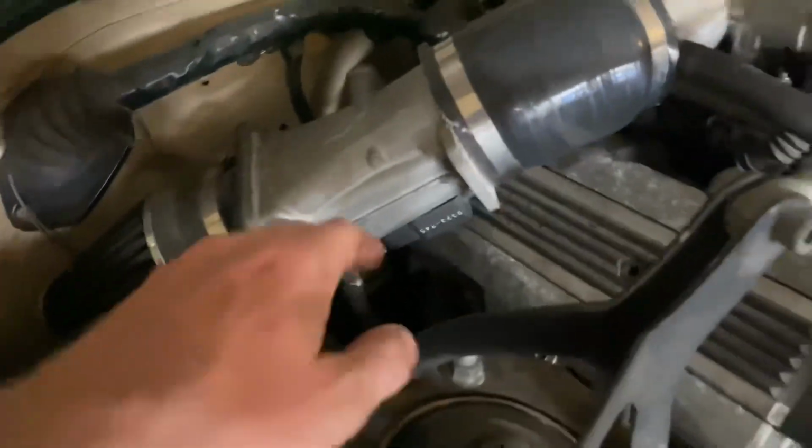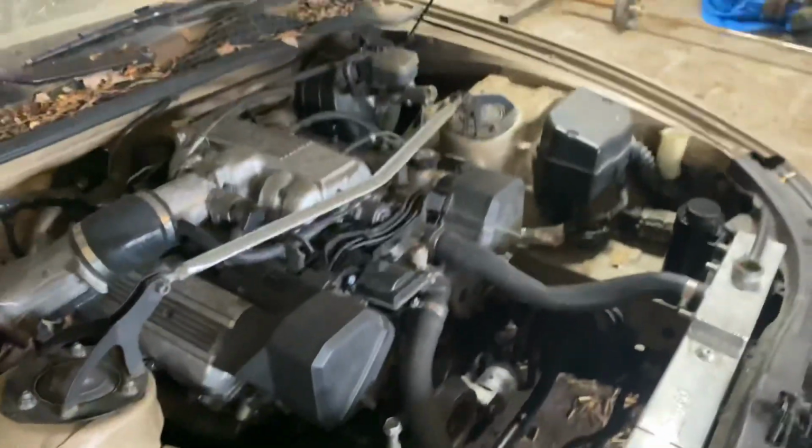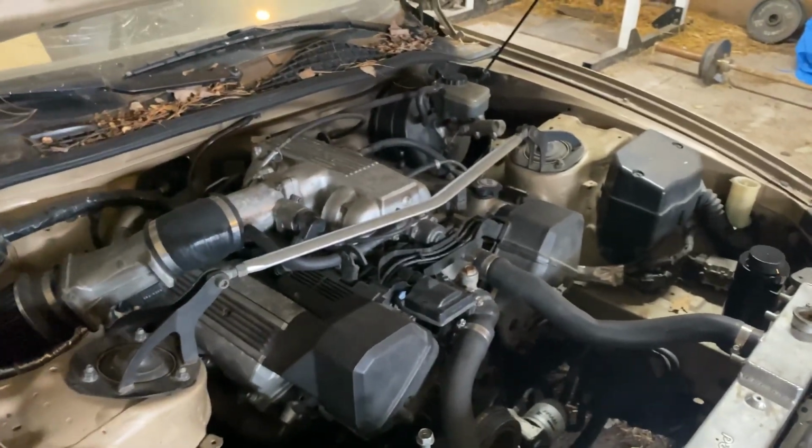One thing on the agenda is I'm going to get a different intake setup, because obviously this is just sucking in hot air from the exhaust down there. I don't really know what else besides turbo.